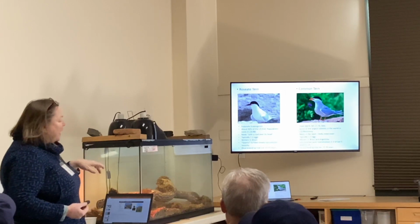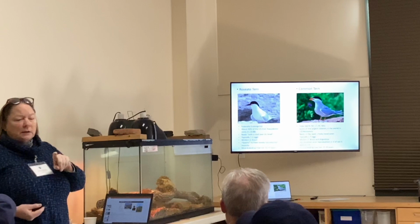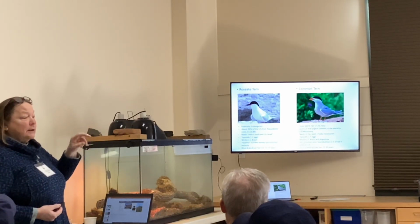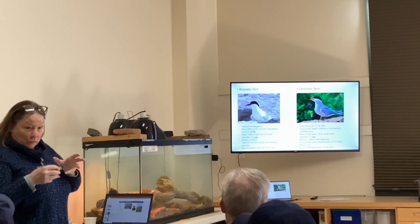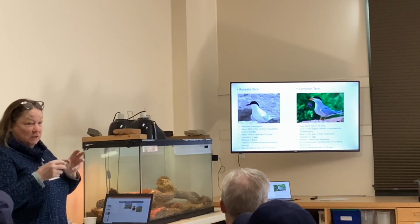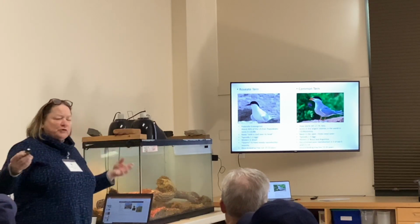About 90% of the entire Northwest Atlantic endangered population nests on Great Gull Island in Long Island Sound and Bird and Ram Islands in Buzzards Bay in Massachusetts. So you're talking about a big nut right there. That's the gold, right? Common tern is much more generally distributed.